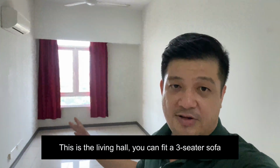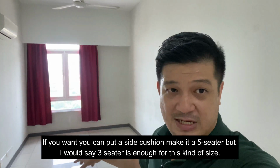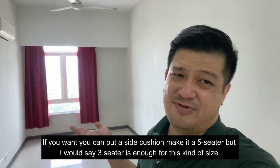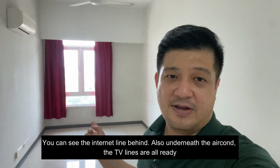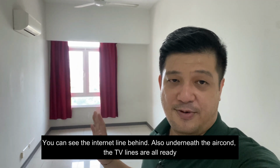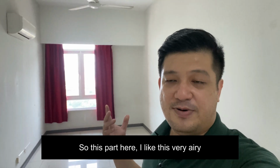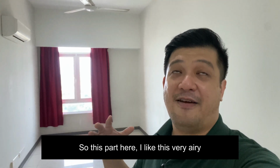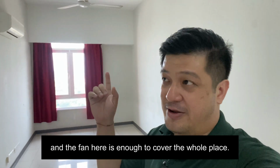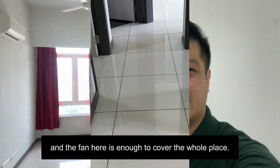This is the living hall. You can fit a 3-seater sofa. If you want, you can put a side cushion, make it a 5-seater. But I would say 3-seater is more than enough for this kind of size. You can see the internet line behind, and also underneath the aircon, the TV lines are all ready. I like this very airy, and the fan here is more than enough to cover the whole place.